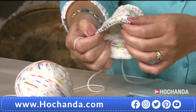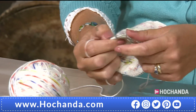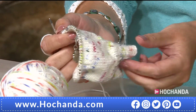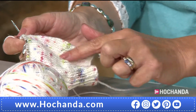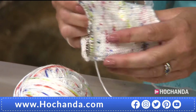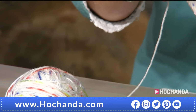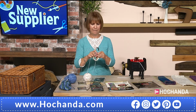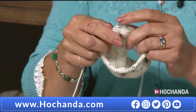So on your sock, this is the start of my row. Even though I'm going from one stitch to the other, and this is the joy about using just one needle, you don't get any laddering at all in the garment. So it's perfect. It's just so neat, and it produces such lovely little neat stitches. So I have knitted many a sock on these needles.